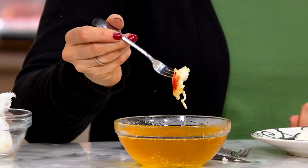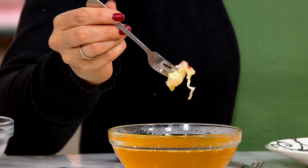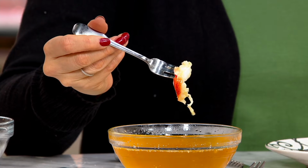And then, you know, I have our lobster ravioli here as well. We also have our lobster ravioli available today.